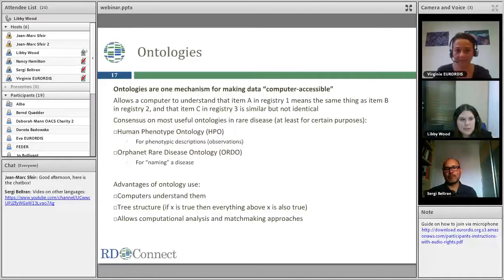So the FAIR principles are just one way to try to make data more accessible, and that's linked to the use of ontologies, which is another thing that we're promoting in RD Connect. It's a way to describe phenotypes in a way that computers can read, and in a way that means they're standardized. Within rare diseases, we mainly use two ontologies: the Human Phenotype Ontology and the Orphanet Rare Disease Ontology. HPO, the Human Phenotype Ontology, describes phenotypes, and the Orphanet Rare Disease Ontology names diseases.